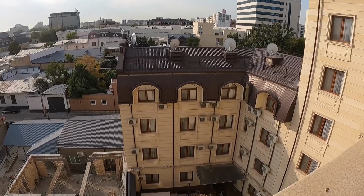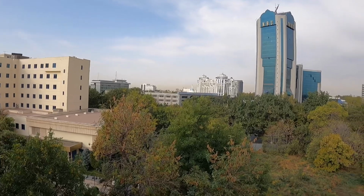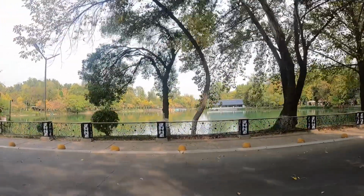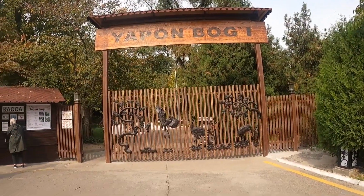Our formal tour doesn't start for a couple days, so we're going to go out and do some wandering on our own, trying to check out some sites that the tour wouldn't cover. We're going to wander into this Japanese garden and have a look around.